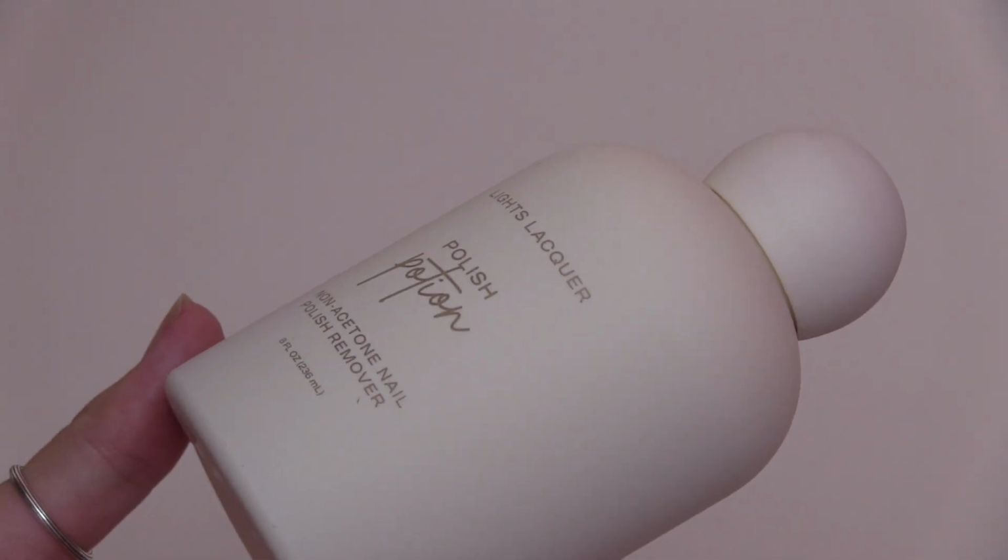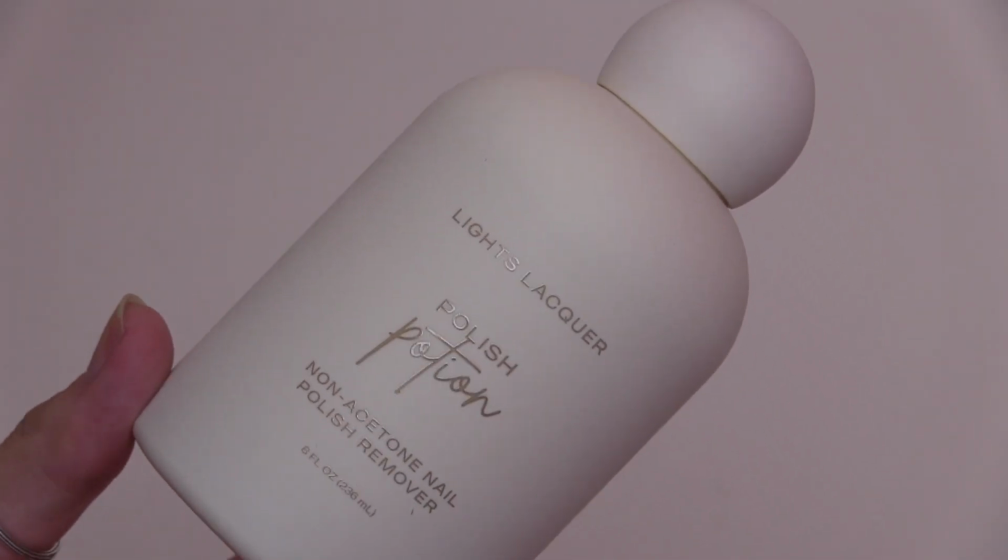I don't know how much Kathleen has to do with the brand anymore, so I'm just going to talk about this as what I'm receiving, as opposed to anything that she may have done or said. I'm just going to talk about the items that I received from the brand Lights Lacquer regardless of who started it. So the first one is their Polish Potion non-acetone nail polish remover. The packaging and the aesthetic of this is just really, really beautiful. I will say that whoever the marketing team and the packaging team are, they've done a really, really good job on these. They look incredible.